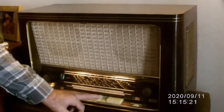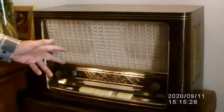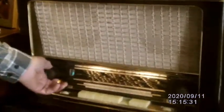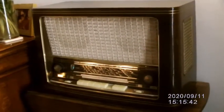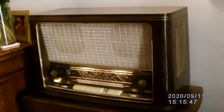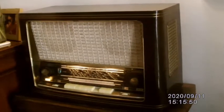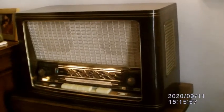The quality of the switches, how they're flush, even after all this time. Just an amazing bit of kit. And I think Saba rightly are the Rolls Royce of radios of that period. Just beautifully made, and I think would still look good in any home. And if of the many radios that I've got, I was only allowed to keep one, I'm pretty sure it would be this one. It just is beautiful.